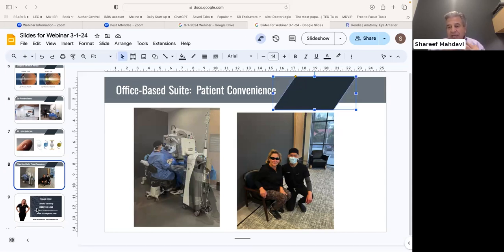And by doing it in our own office, we do save patients on a lot of the costs they would incur if they were to do this in a surgery center or in a hospital environment. So we're pleased with that. It's also far more convenient.